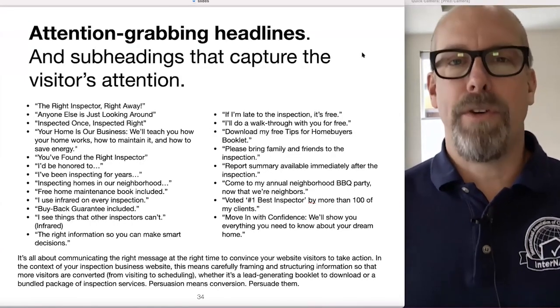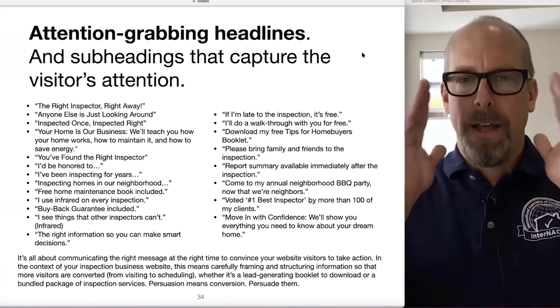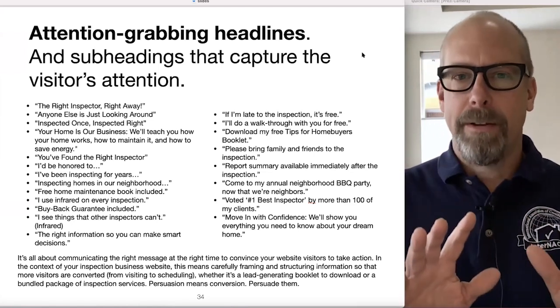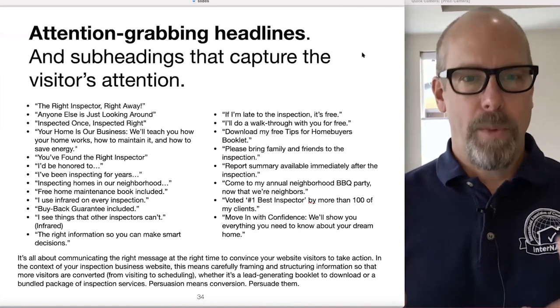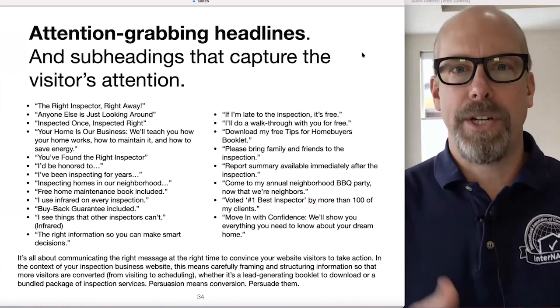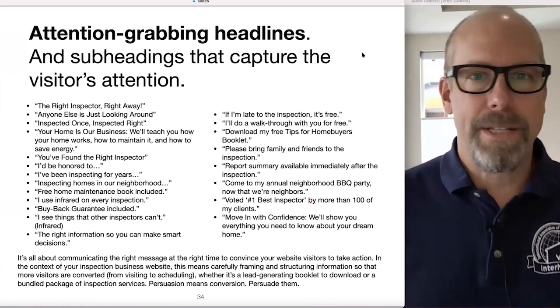There's also attention-grabbing headlines, because you take a look at a picture and then you read. People give you about 3 seconds. So they'll read something, and you should grab their attention. So with attention-grabbing headlines and subheadings that capture your visitor's attention, here's a bunch of examples I wrote down. How about the right inspector right away?